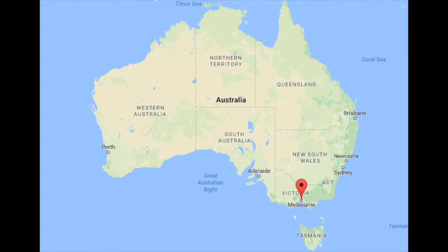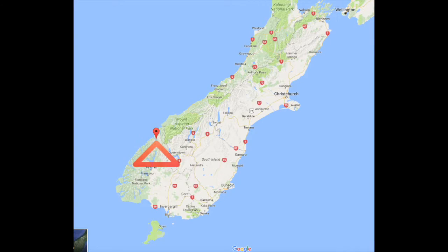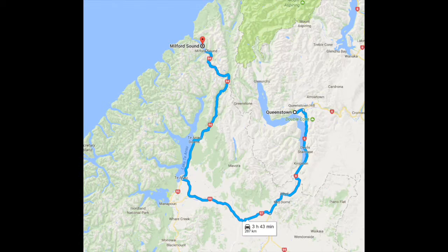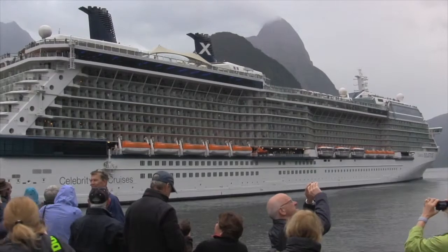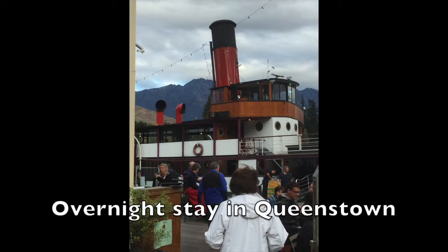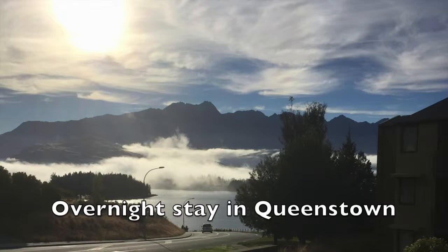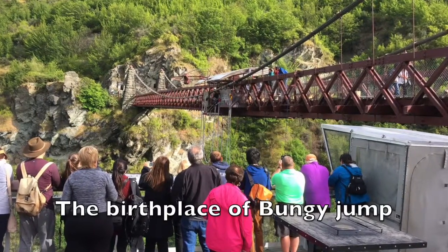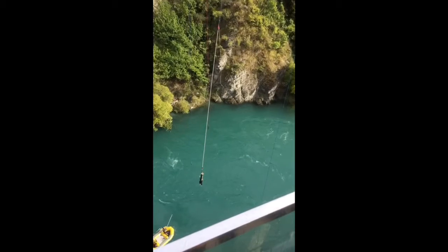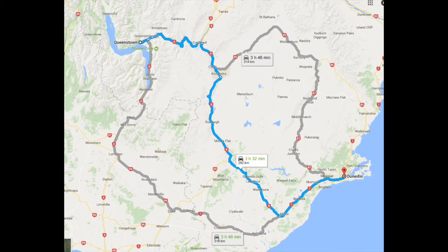After embarking on Celebrity Solstice, 1 sea day, and we visit Melbourne. After crossing the Tasman Sea, we come to Milford Sound, where I recommend that you take an overnight excursion to see the mainland of the southern island. And you also see a lot of other things like the birthplace of bungy, and you end up in Dunedin, where you catch up with your ship, Celebrity Solstice.